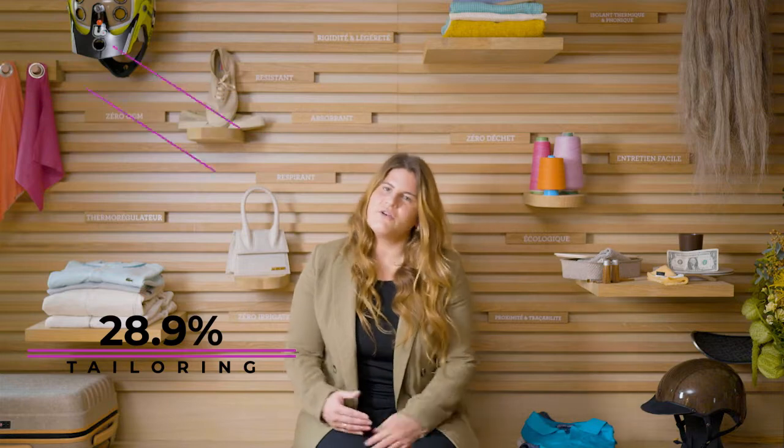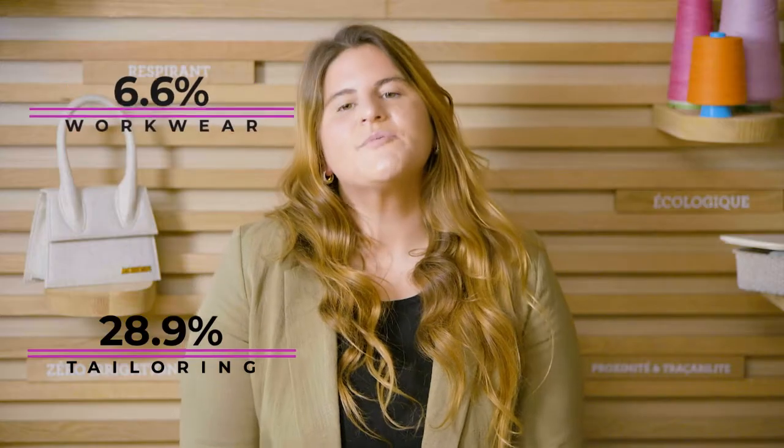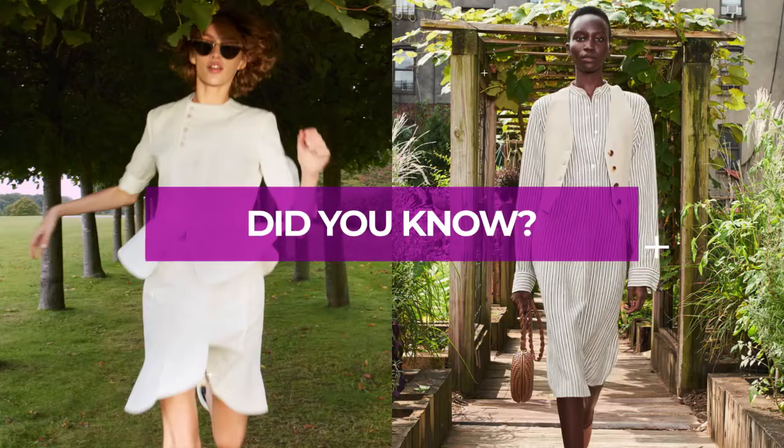So there's a plus 102% on the shows compared to last season. There's a plus 49% of designers that included linen within their collections. But also bold colors was used by 9.5% of the designers. 28.9% of the collection was really tailored, so a lot of tailoring jackets. 6.6% of the collection was workwear, and 14.2% of the collection is crop pants.